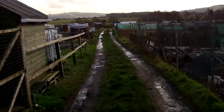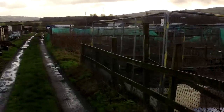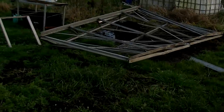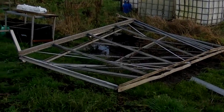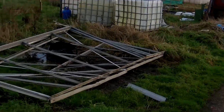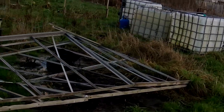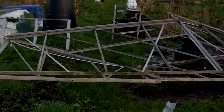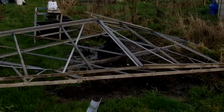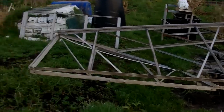What happened with the wind and things up here? I don't know if you can see with all the... I don't know, if I come down you might get a better view. Of a couple of plot holders. Right, this year was a greenhouse, and it's been blown across all the plots, the glass is all gone out of it, and it's just a mangled mess of aluminium. So for those of you who think that greenhouses are stronger than polytunnels, I guess it depends on how they're put down. Look at the state on that.